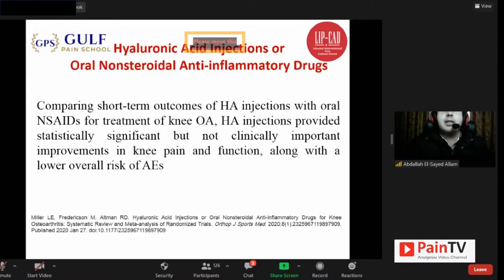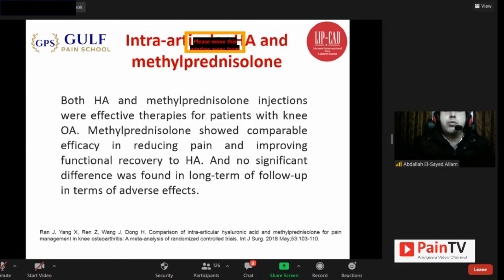Comparing hyaluronic acid injections to oral non-steroidal anti-inflammatory drugs, comparing short-term outcomes of hyaluronic acid injection with oral NSAIDs for treatment of knee osteoarthritis, hyaluronic acid injections provided statistically significant but not clinically important improvement in knee pain and function, along with a lower overall risk of adverse events in comparison to non-steroidal anti-inflammatory drugs.